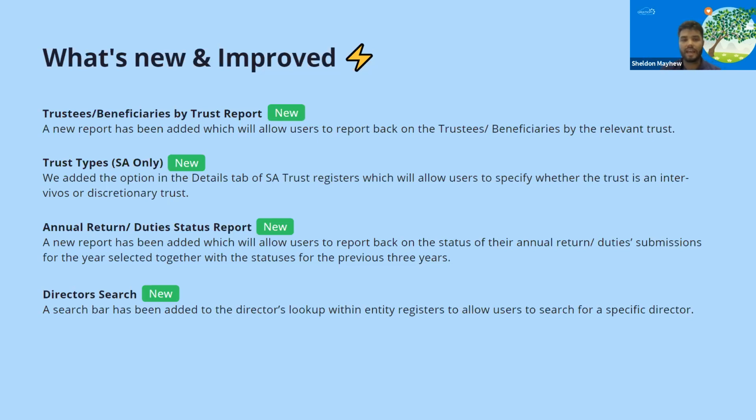We've more recently added the trustees and beneficiaries by trust report, which will allow users to report back on their specific trusts, trustees and beneficiaries as well. So that's something that's been missing for some time now, but we've managed to get that in. The same goes for trust types.